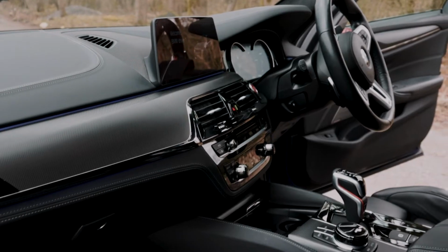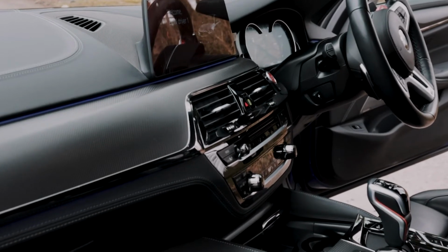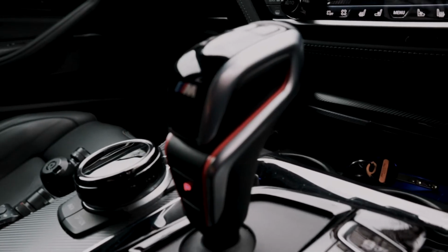There's a bit of gloss black in it. Not masses, is there? It looks nice. Not compared to a Mercedes, which is definitely gloss black heaven. I think there's a nice mix of materials in here actually. There's a little bit of chrome. I'm not a fan of chrome, but there's a little bit as an accent.